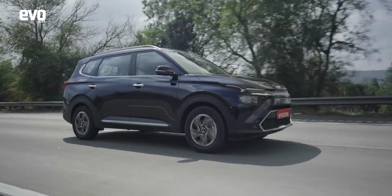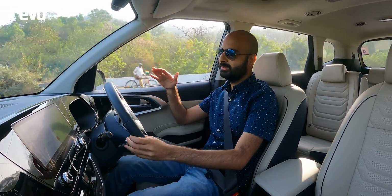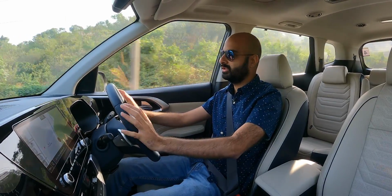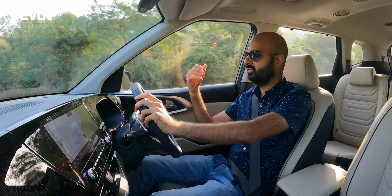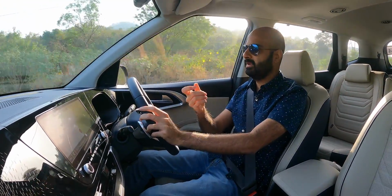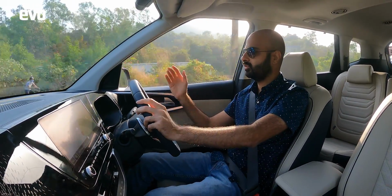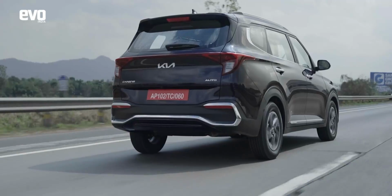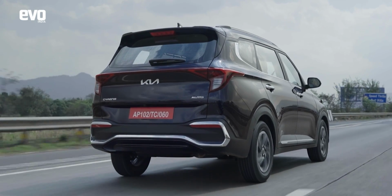Remember, this is 20 millimeters longer than the Alcazar even, and with that long wheelbase it feels really sorted on our roads. It really deals with bumps, undulations very well, and it's all sorts of roads. So if you've got smaller granular bumps, rocks, pits in the road, it irons it out very nicely, smoothens out the road very well. It's set up for comfort, and you can feel that it really soaks up everything that comes in its way very comfortably.